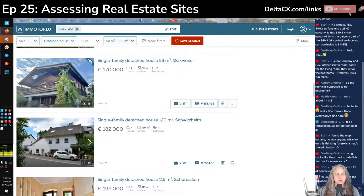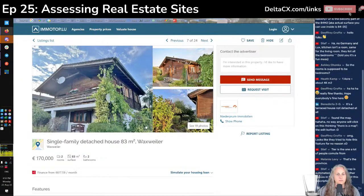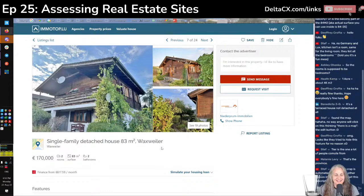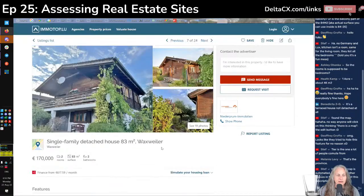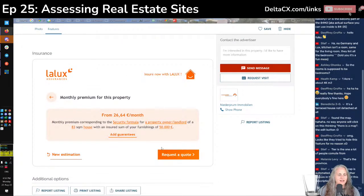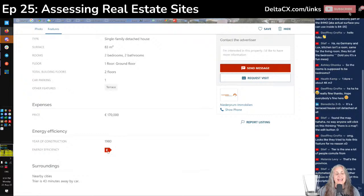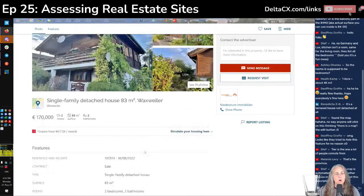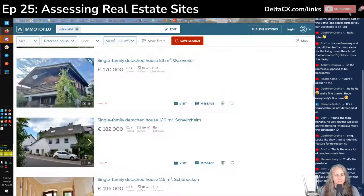I mean, this looks like some sort of cute little woodsy cabin. Ooh. In need of a little repair. Where am I? Built 1980? Really? And it already looks like that? Damn it. That's been through some stuff. Surrounding cities? Yeah, you'll get there by car. Anything else? Energy efficiency F. Okay. So, yeah. Somebody built this in 1980 and then walked away.